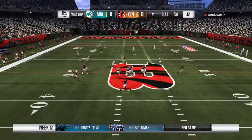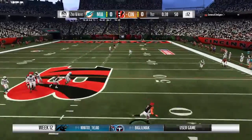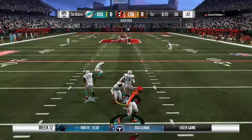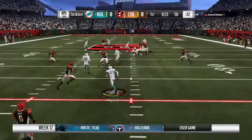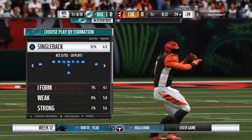From the midfield stripe, they'll look to throw. Flushed to his right. He's going to let this go deep, back over the middle. Into a double team, and it's intercepted. Picked up by Minkah Fitzpatrick. And he'll return it to the 24-yard line.